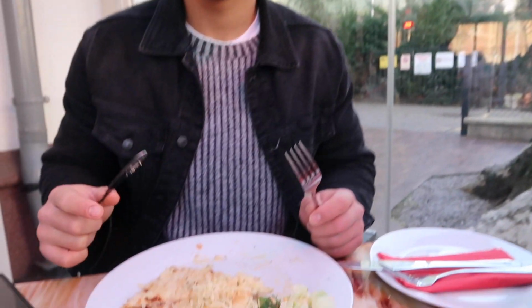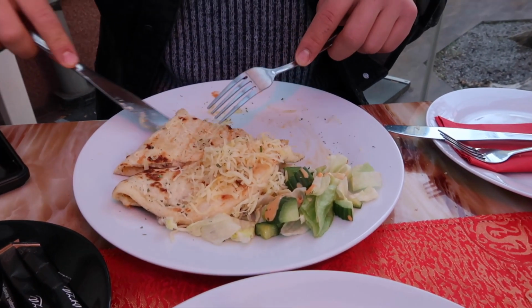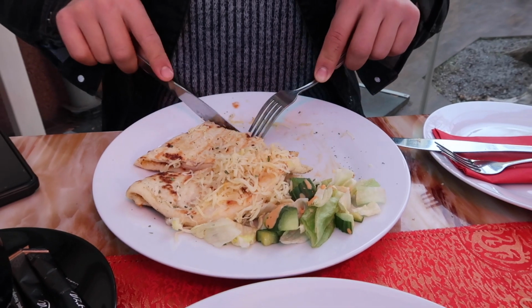Do you like it? No. And then you ordered essentially a ham and cheese toasty. Pretty much. What do they call it? La Penne. La Penne.